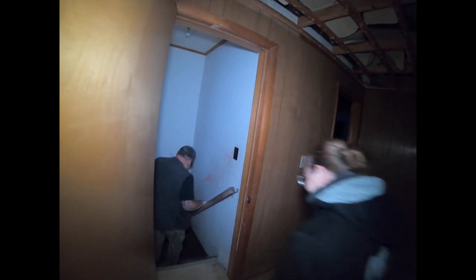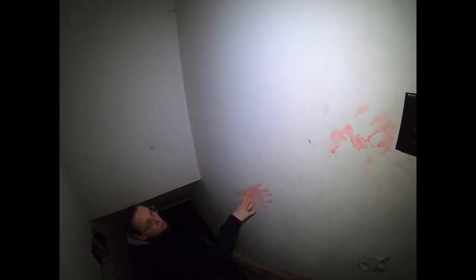Of course, we've all heard stories about... Did they mention anything about the bloody fingerprints? That doesn't look like blood to me. No. Because if it was, it would have been brown. Yeah, you're right. It would have been brown.